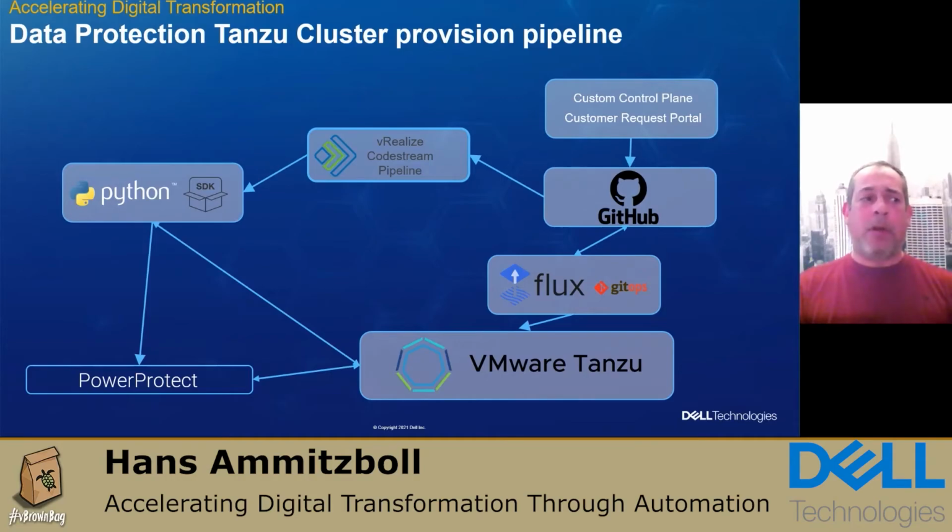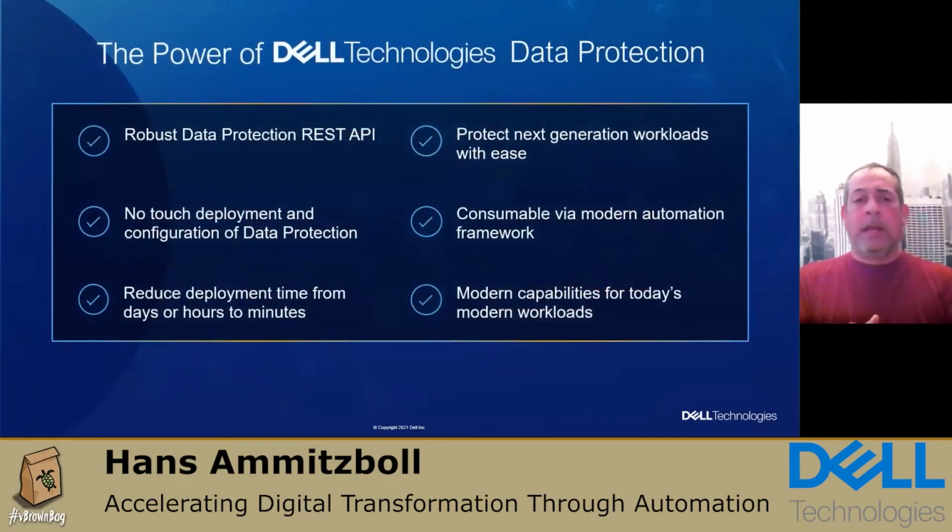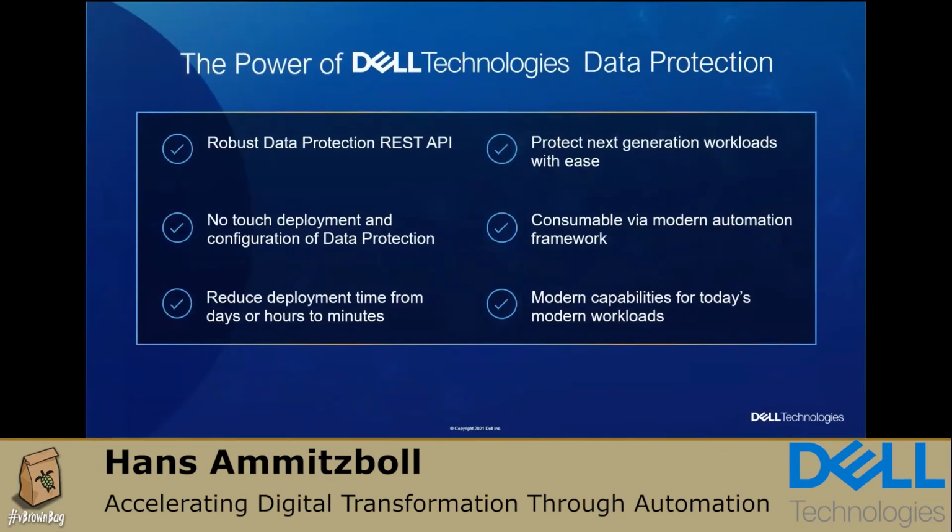We're able to gather all of these components. So really a very dynamic environment where every time somebody requests a guest cluster, we're able to, without any other interaction, discover that guest cluster, import it, authorize it, and then start protecting it. And this is really all down to that robust data protection REST API that we created.